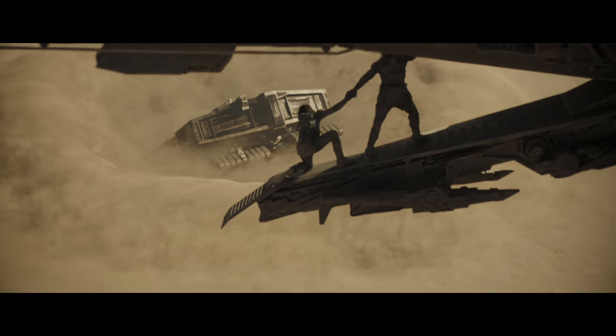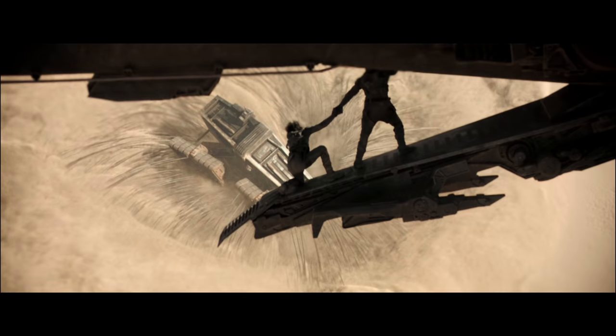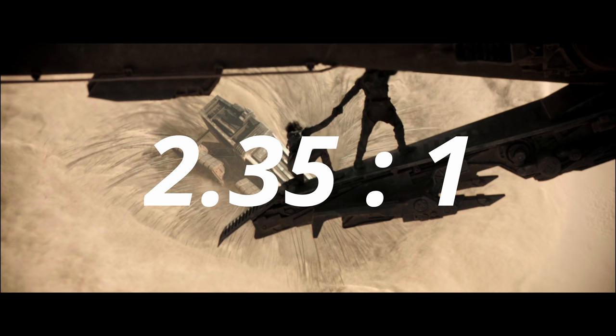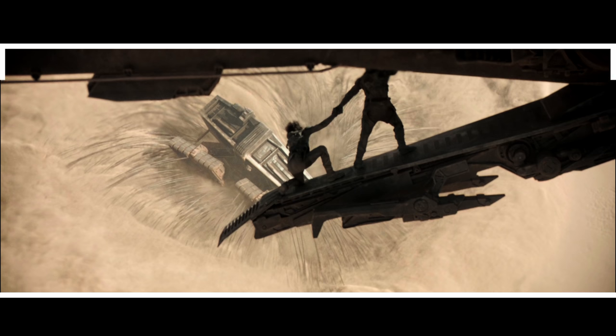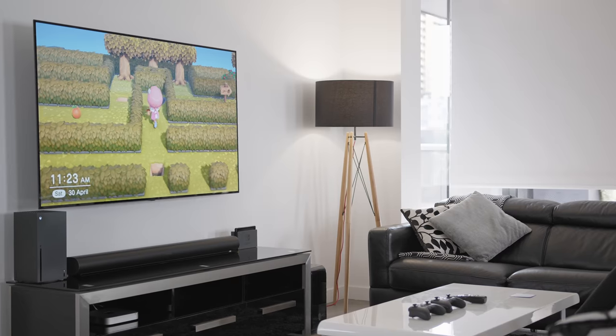Take a look at this example from Denis Villeneuve's Dune from 2021. The shot you see here is your standard movie widescreen aspect ratio, 2.35 to 1, or 235 pixels across for every 100 pixels vertically. Then, the same frame but expanded to 16 by 9. This is your usual aspect ratio for full screen viewing on your TV or computer monitor without those black bars.